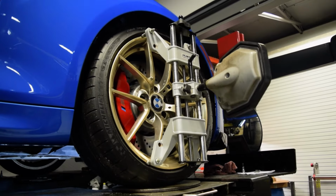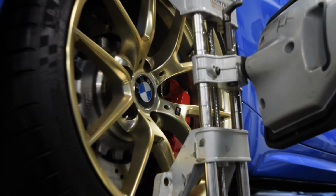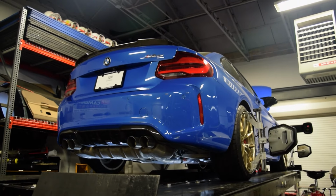What we have here, my friends, is an M2 Competition CS. It is a special version of the M2 Competition. It's a lovely car. So we are setting her up very nicely. Not everyone understands the importance of a good alignment on a car. It can absolutely transform a car. I've had people tell me that their car was unstable, didn't feel right, didn't handle well. We do a setup on the car, and it's beautiful.